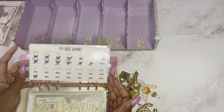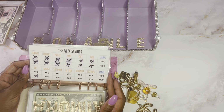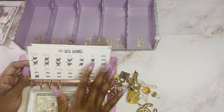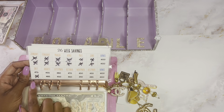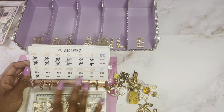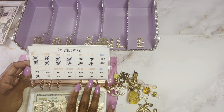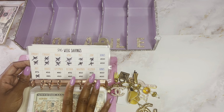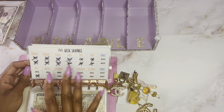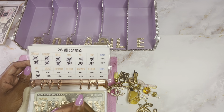So when this envelope is fully finished, it would have been $2,000 in there. So we have already stuffed January through June, 1 paycheck of July, and we haven't done any bonuses yet. So we are technically just about halfway through stuffing this envelope. And what I have decided ultimately to do was to pull out the amount of money that we have in this envelope so far to add to my car's down payment.